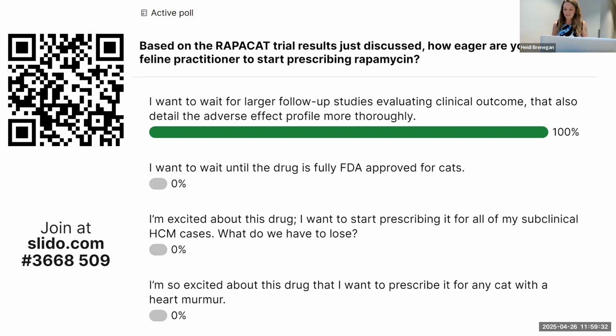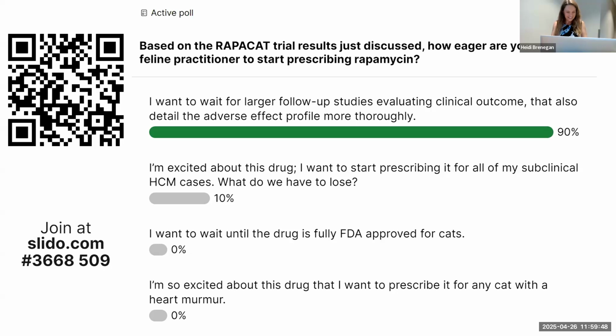We all have different levels of aggressiveness with new drugs. Everyone's conservative in this group. I love it. All right, here we go. We have one person. They're going to try it in a few cases. Okay, that's what I thought you guys would say. All right, good for you. So the general public does not agree with you guys. So let's go to the next slide.